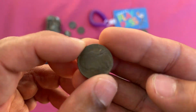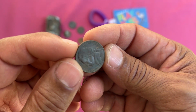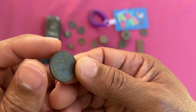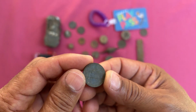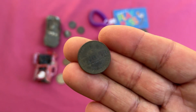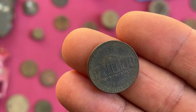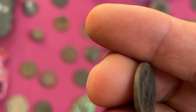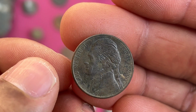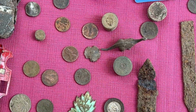Nickels. Can't see the date on this one. Looking like it's not too new. Does it have a date on top? Okay, here we go. See if I could find the year in this thing. 2000. Nickel from the year 2000.